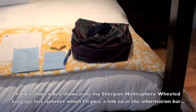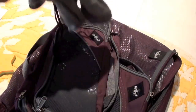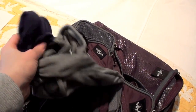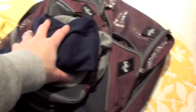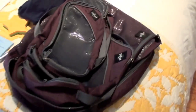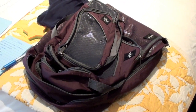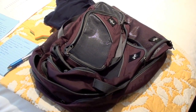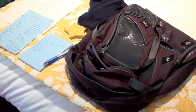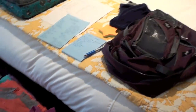And then on the end of the bed here, I have my Eagle Creek packing cubes, which I talked about in my other packing video, as well as the little sacks that I put my dress shoes in so they don't get messed up. And I will condense my clothes into those. That just helps me stay organized and my clothes stay nice and neat, because sometimes they rifle through your bag or it gets smushed around in airplane travel. So that's that.